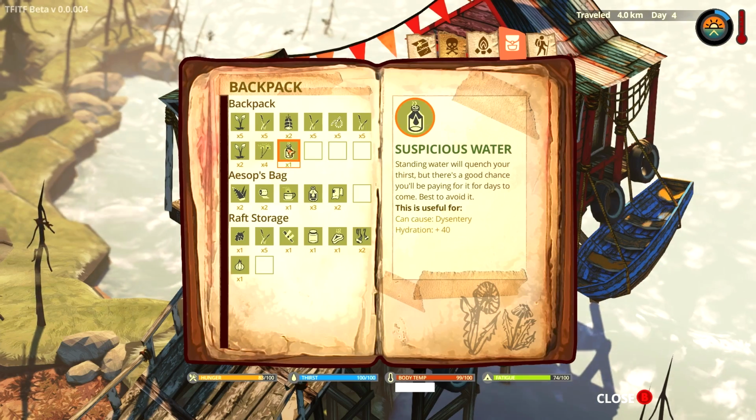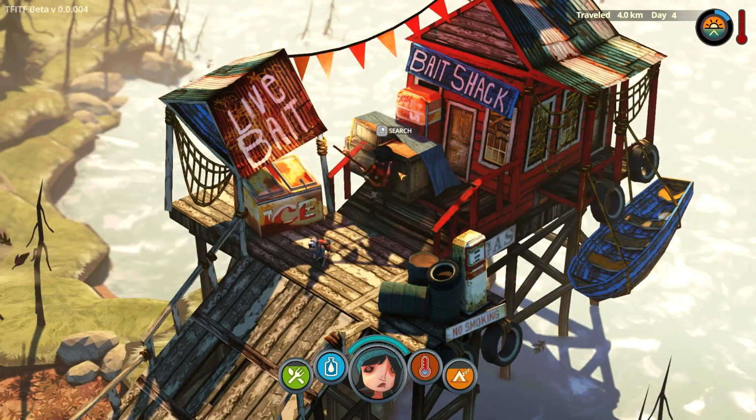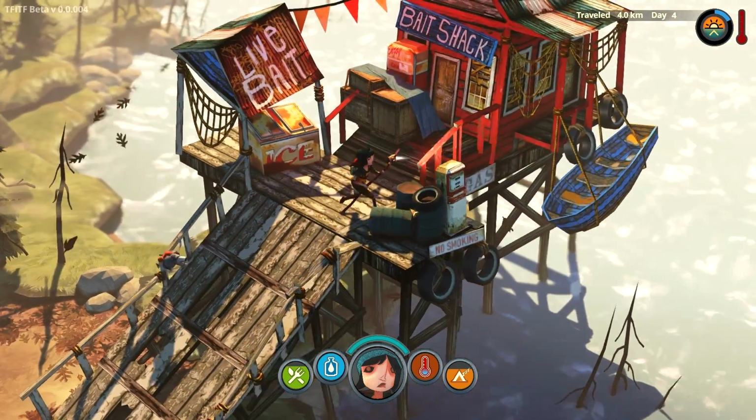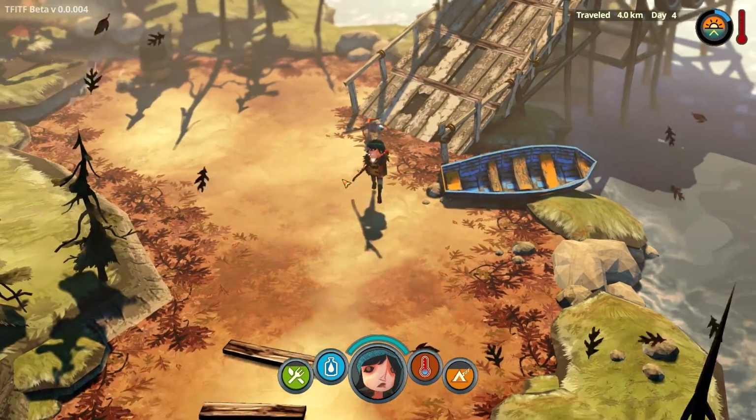And then we've got suspicious water. I don't want to get dysentery, so I'm not going to play around with that right now. We do have some night crawlers, so those make a fairly solid meal in this game if you don't have anything else. I mean, it gives you 20 hunger, which is as much as beef jerky.